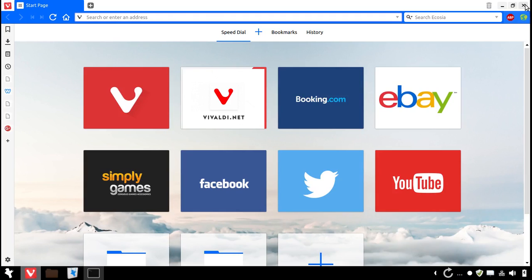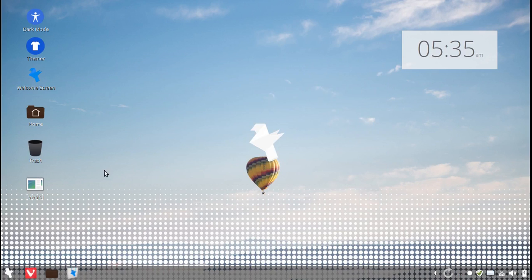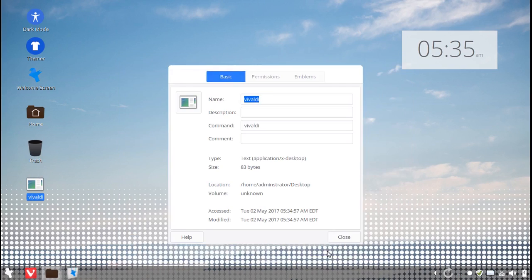I like this browser. If you are not familiar with it, you get the ad blocker installed by default. It's based on Chrome, so it's a very similar browser, but it's nice. It's new, it's fresh, it's clean. I would absolutely change the icon also. Properties. And just change the icon here, if you know where the Vivaldi icons are stored.